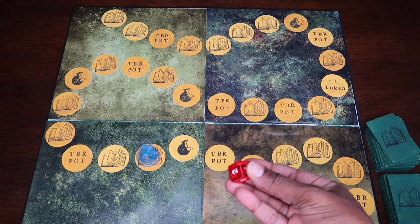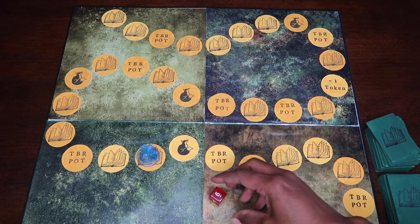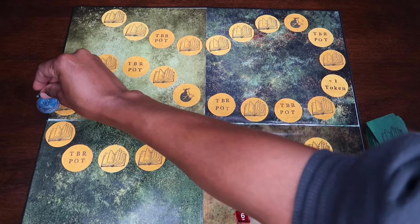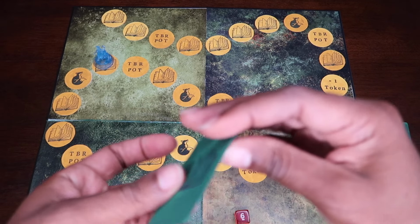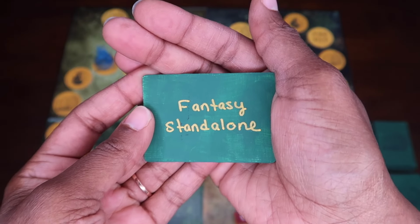Roll number 5. We got a 6. 1, 2, 3, 4, 5, 6. Another reading prompt. Ooh, fantasy standalone. Exciting. Roll number 5 was fantasy standalone, which I really didn't think I had a lot of, but I do have quite a few on my shelves.